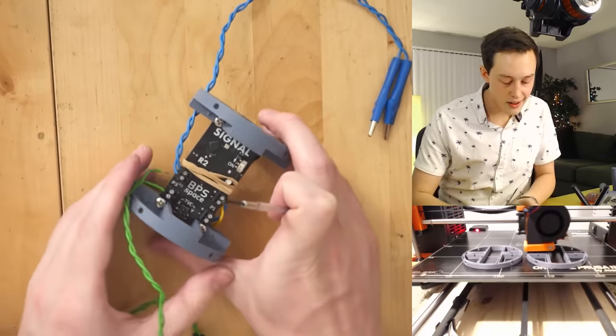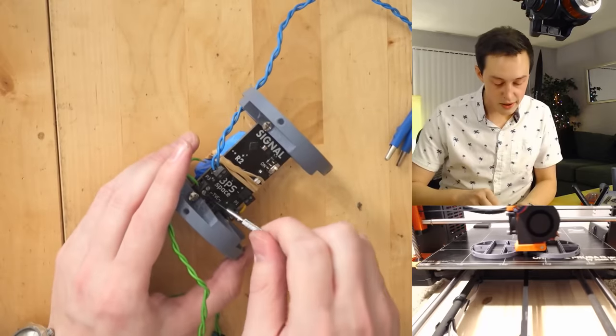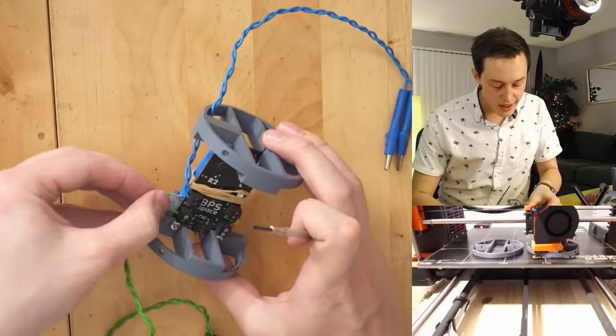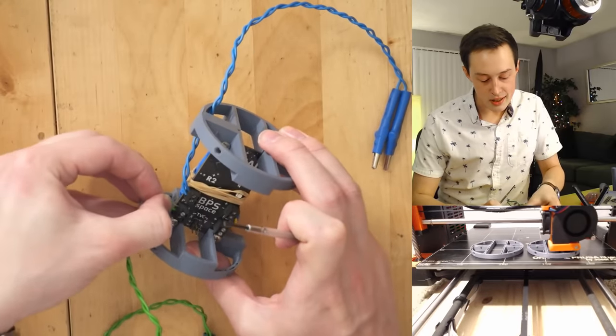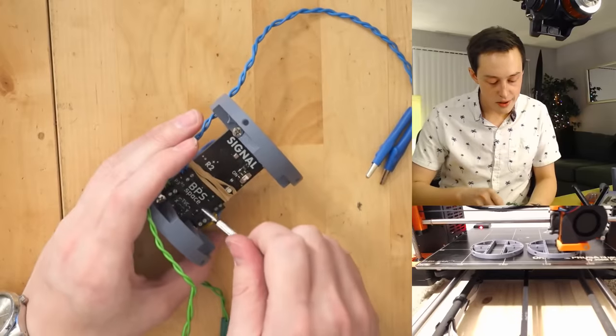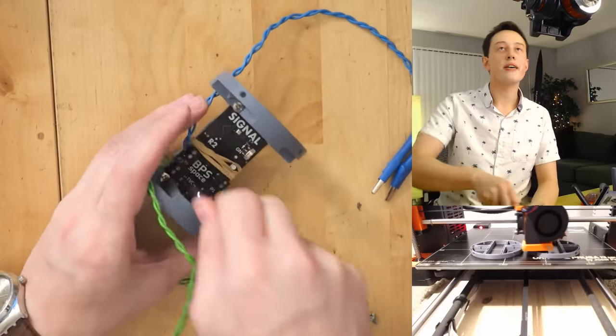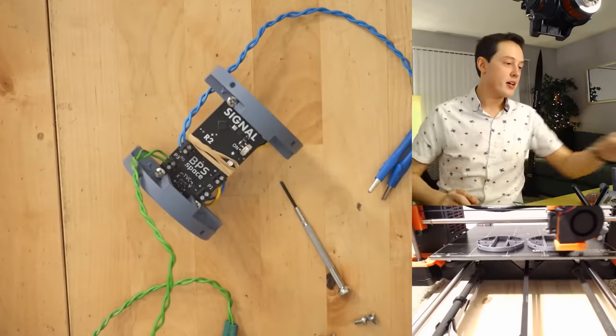Okay. There we go. And we need another one. This, there we go, and tighten it down. And then I don't think we're going, okay, I have some disappointing news, everyone. Can we just get this out of the way?